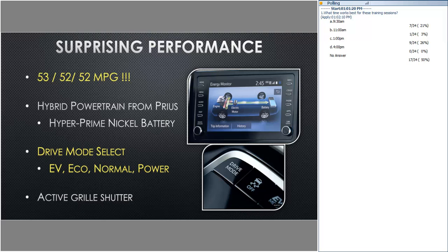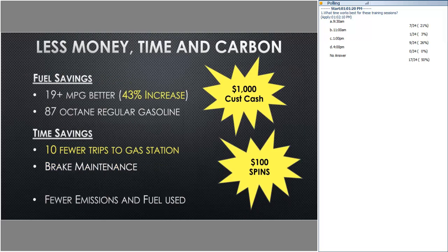It also has a feature called active grille shutters. It's a grille shutter that opens and closes to help give you better fuel economy on the highway. So you're going to spend less money on gas in particular. You're going to spend less time fueling the hybrid Corolla. In fact, 10 fewer trips to the gas station in a single year. So that's pretty significant. If you could just put that in a customer's mind, there's 10 fewer times you're going to have to go to the gas station to fuel the vehicle because of the incredible gas mileage.